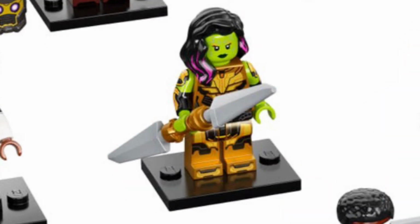Next, we are getting into figures from What If. First off, we have Thanos, Gamora, or just Gamora, or Thanos, or whatever you want to say. The hairpiece isn't new, but I believe the face is. The printing on the torso and legs look great. She has Thanos' double-edged sword there as well, which looks pretty good.